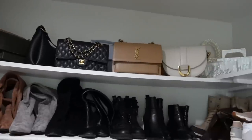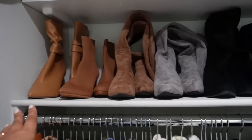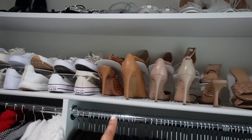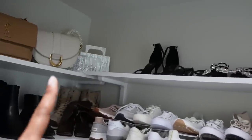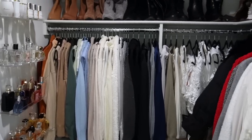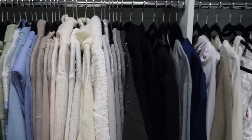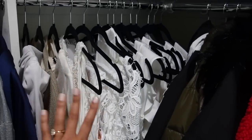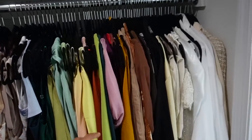I decluttered my bags, and of course I'm facing my top three favorites. For boots, I have it also color coordinated as much as I can. Then some sneakers, my heels, pumps, sandals, also by color. And I actually have space for more shoes, which I love that for me. Now, straight up when you walk in, this is what you look at. So I have my sweaters here, also color coordinated as much as I can, some jumpsuits, then this right here is my bridal white outfits, more coats, and then my summer dresses, tops, and stuff like that.